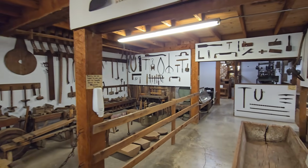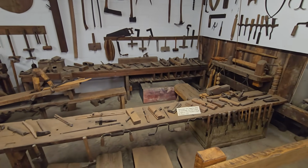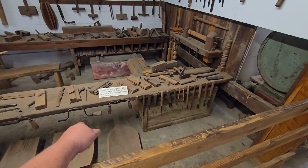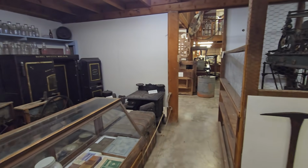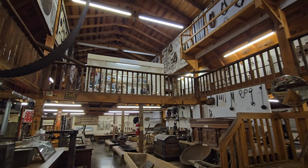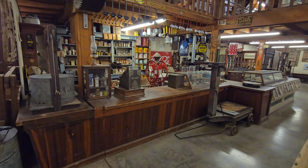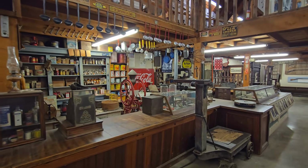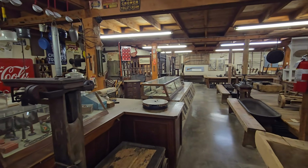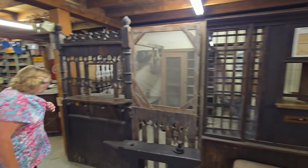These are all the tools that they would have used. The old planes. The old drills. Oh, wow, there's a lot in here. Oh, Dawn, there's an old general store. Ooh. It's hot, isn't it? Yeah, it's a bit of 100 degrees in here. An old post office, Dawn. Those would be inside the general store.